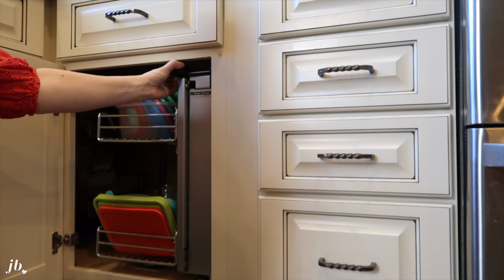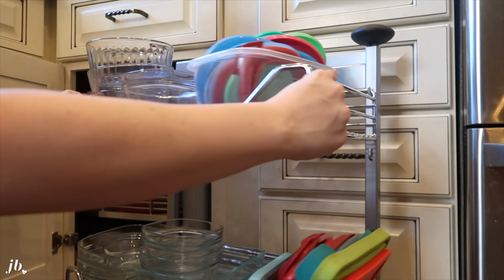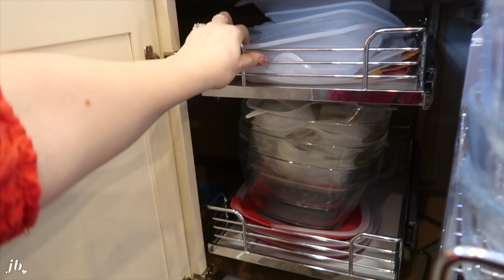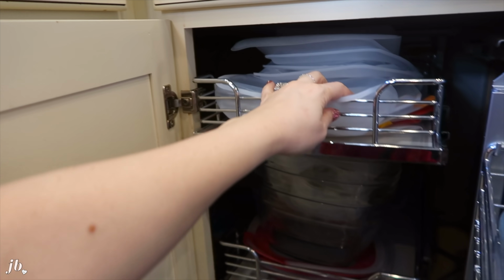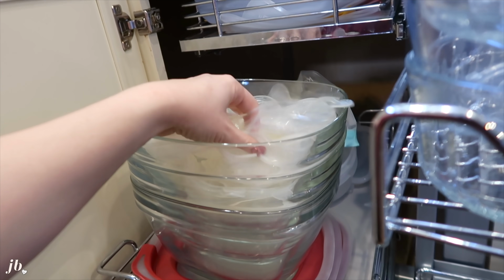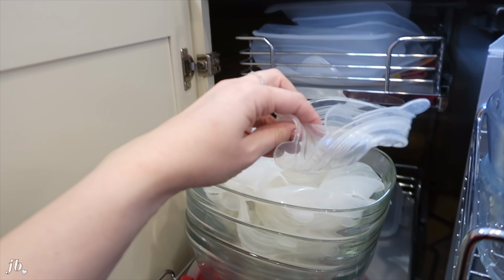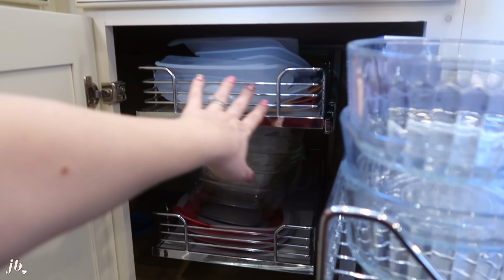So you literally pull it out, and this is where we have all of our glass Tupperware, like leftover containers. And then it has these that also pull out. So we have our Stasher bags and reusable bags like that. Then we have this, which I could probably stand to reorganize. These are our reusable covers for bowls. That one needs to be cleaned again, gross. Anyway, it's just so awesome, and then you're able to utilize all of that space.